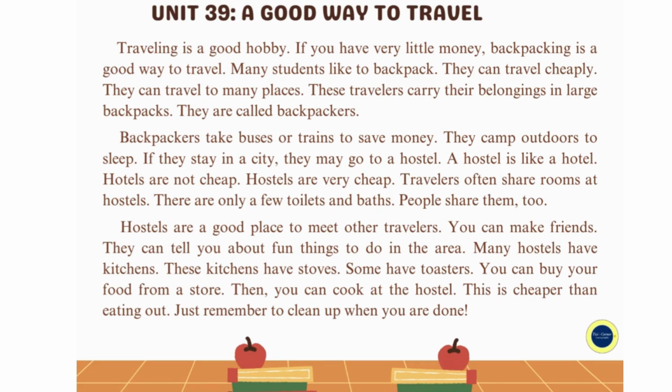Many hostels have kitchens. These kitchens have stoves. Some have toasters. You can buy your food from a store, then you can cook at the hostel. This is cheaper than eating out. Just remember to clean up when you are done.